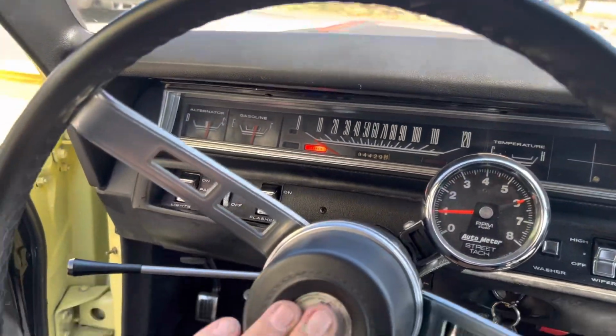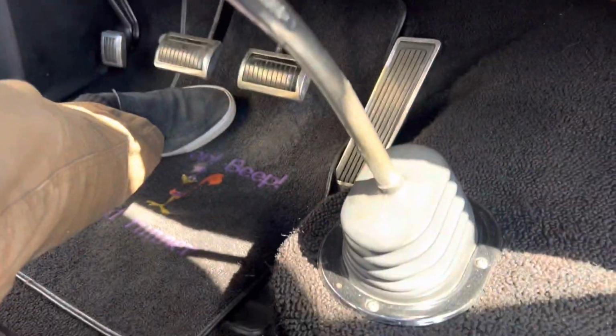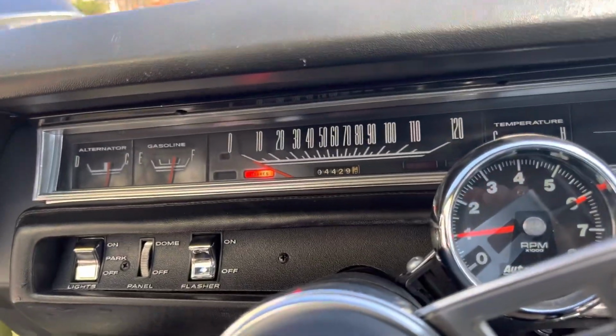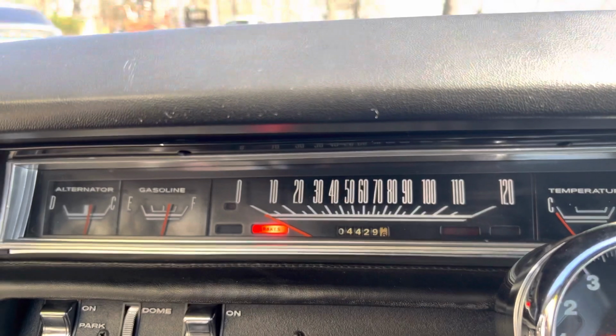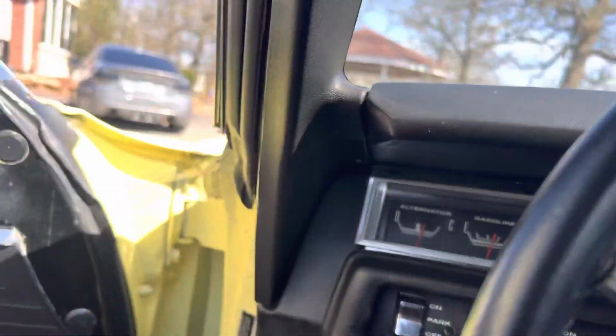Here's the beep beep horn. Hurst shifter and the Hurst T-handle. Factory AM/FM stereo. Wipers work. Car showing 104,429 miles, which is extremely low mileage for a 1969 RoadRunner. The interior is super nice.